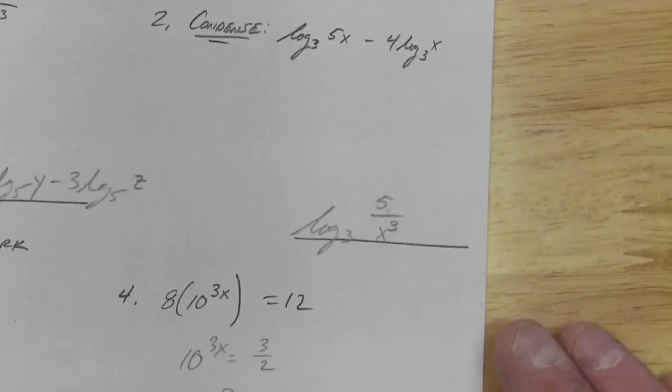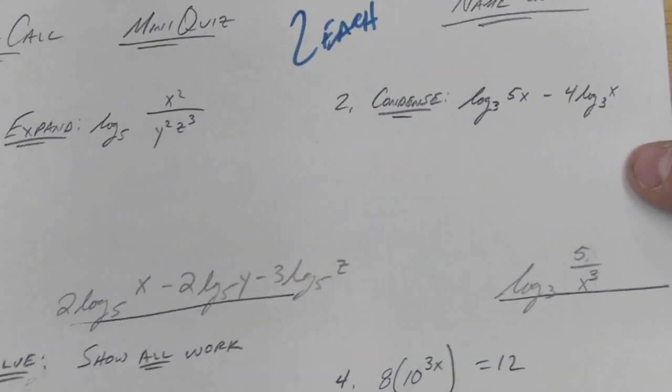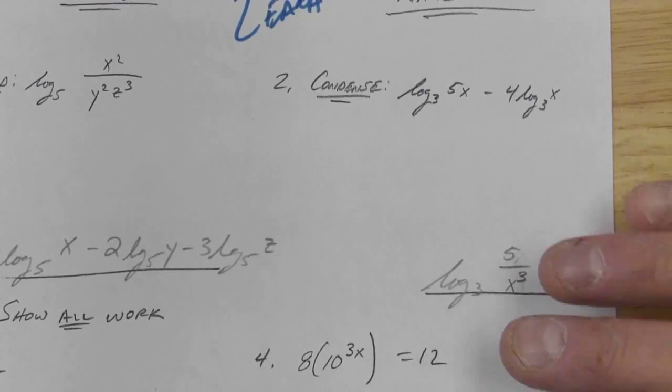Condensing this one. I did on the answer sheet, I reduced it one more step. So this goes back to probably both of these, okay? Just check stuff thoroughly on what you have and what I have. If there's a discrepancy, there's probably a reason why, okay?